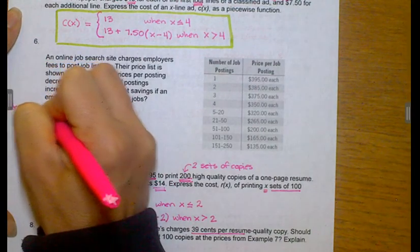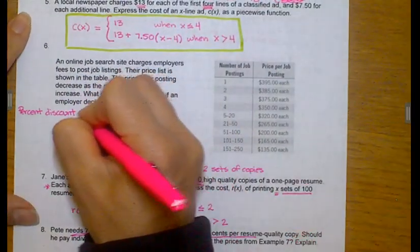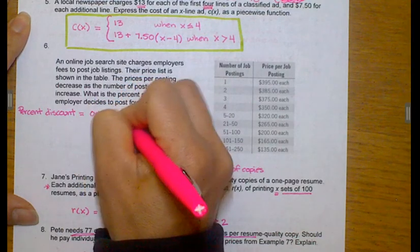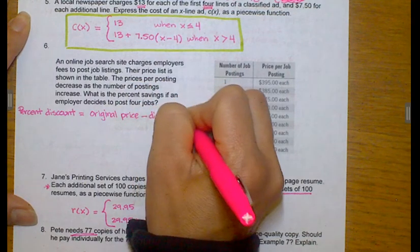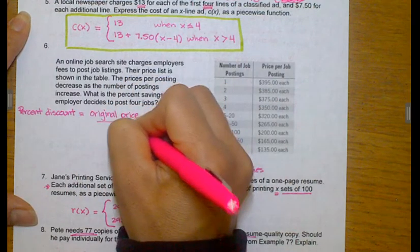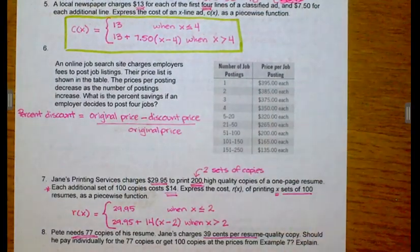The formula is that the percent discount, or another way to say that, the percent savings, is equal to the original price minus the discount price divided by the original price. Okay, so that is our formula.